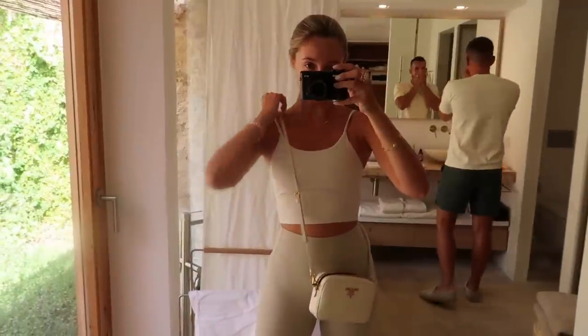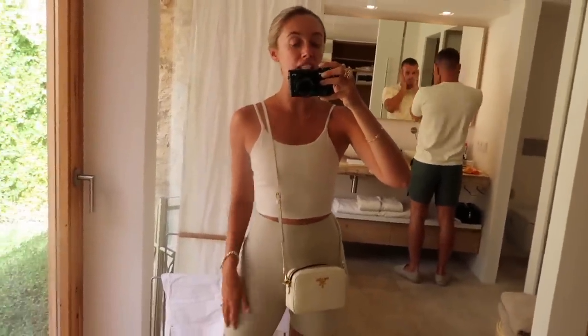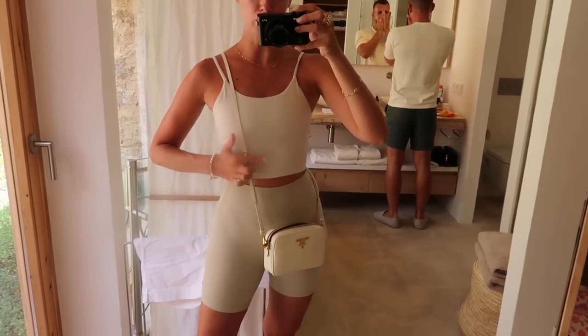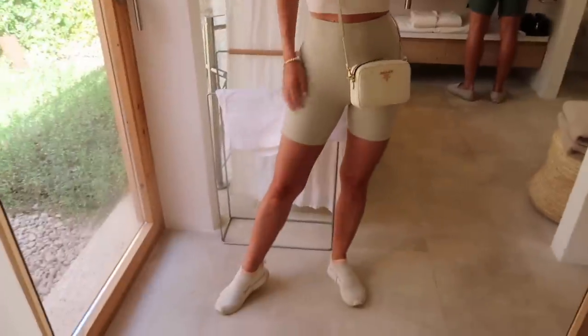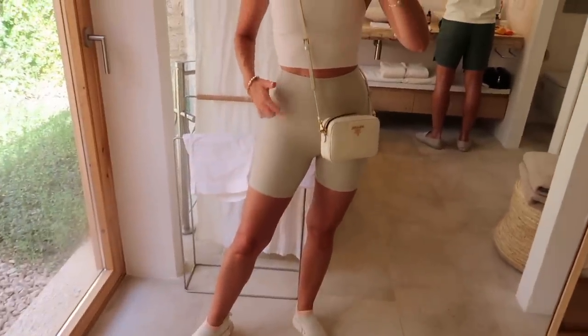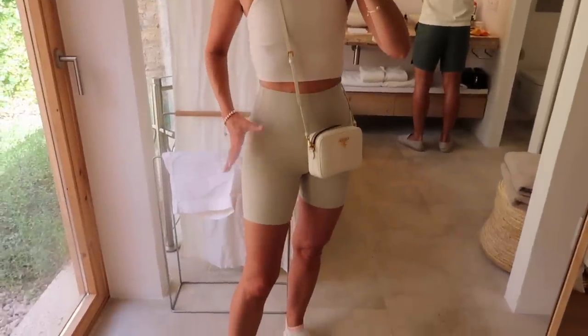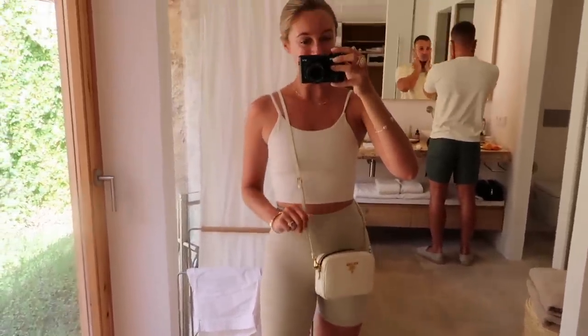Okay, out of my lovely polka dot swim outfit, breakfast outfit, and into my Adanola set. I've got the milk white sports bra, just the one with the simple straps, and can't remember the name of the colour of the bottoms, but it's a nice little combination. The shorts are the super high-waisted ones, which personally I think are the most flattering.